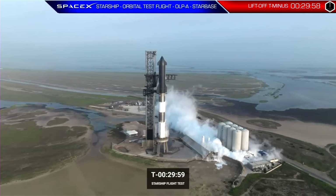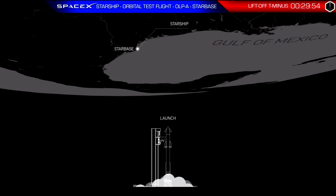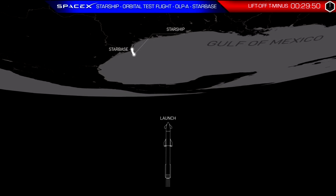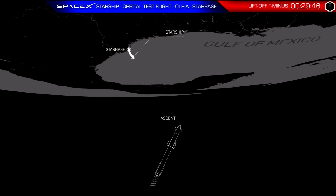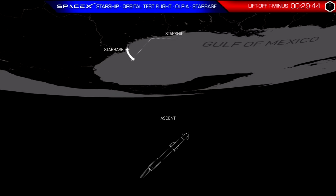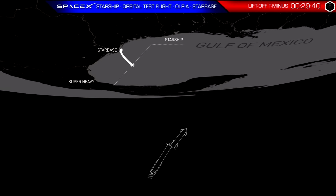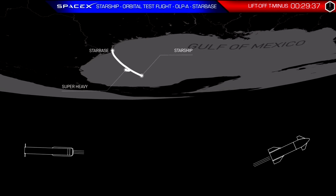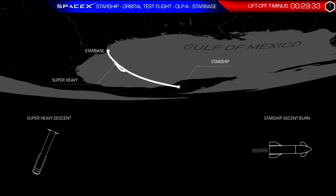Now, if it does all go well, then we expect the Super Heavy to light up its 33 Raptor engines at the base of the vehicle and lift off, clear the pad at Starbase, Texas, and then go into ascent. About 3 minutes into its ascent, we expect to see Super Heavy separate from the Starship. It'll perform a flip maneuver, and then execute a boostback burn, and we're targeting a hard landing in the Gulf of Mexico.